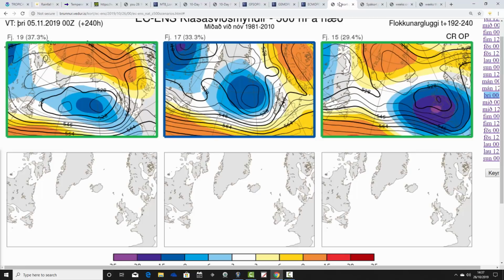These are the options that are on the table within the ECM ensembles today for day 10, which, as I've explained, is bonfire night, the 5th of November. So we have 19 members of the ECM ensembles with below average heights out to the west. This is from the Icelandic Met Office, of course. 19 members with low pressure out to the west, so that's high pressure to the northeast. So that's a proper battleground UK scenario.